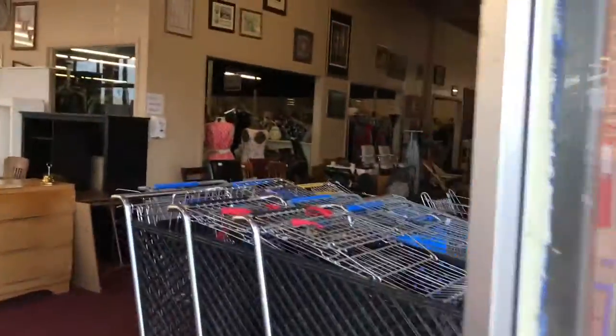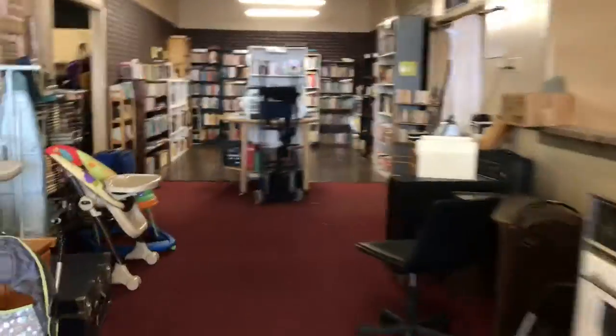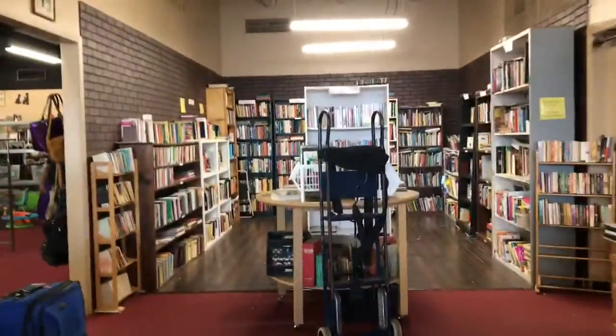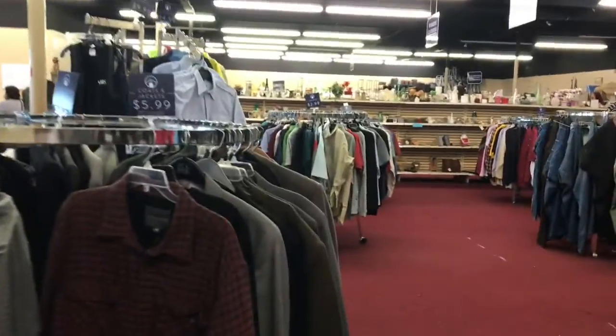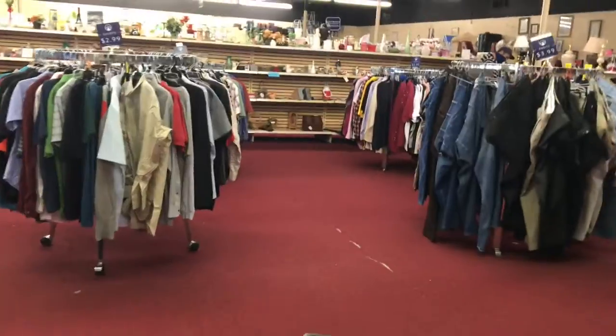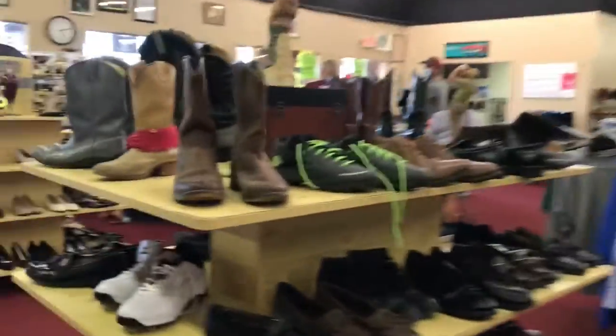This is a thrift store on the way home from work. I typically hit this up on Mondays and Thursdays. I try to spend no more than half an hour in here. Some of the things I'm going to be looking at first to pick up are the shoes, and then I like to go to the electronics. So they moved the shoe rack in this store recently, and I kind of look to the right, but it's actually going to be on the left here in this center little shelf.